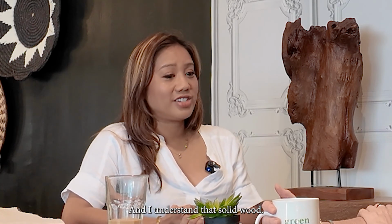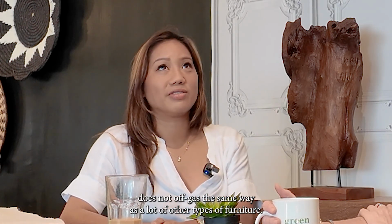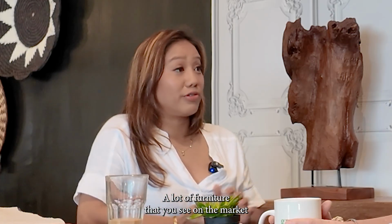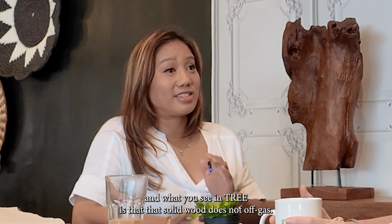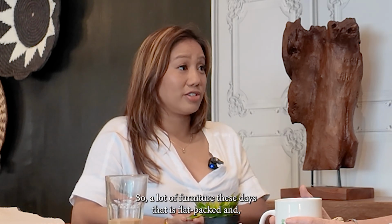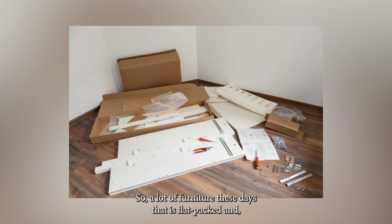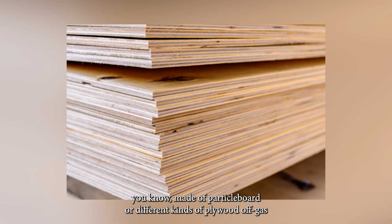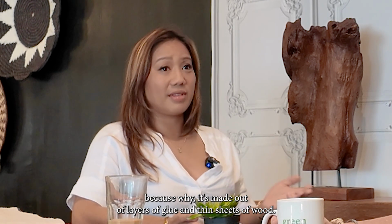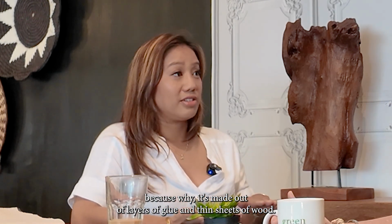Yeah, and I understand that solid wood does not off-gas the same way as a lot of other types of furniture. A lot of furniture that you see on the market, and what we see in Tree, is that solid wood does not off-gas. So a lot of furniture these days that is flat packed and made out of particle board or different kinds of plywood off-gas. Because why? It's made out of layers of glue and thin sheets of wood.